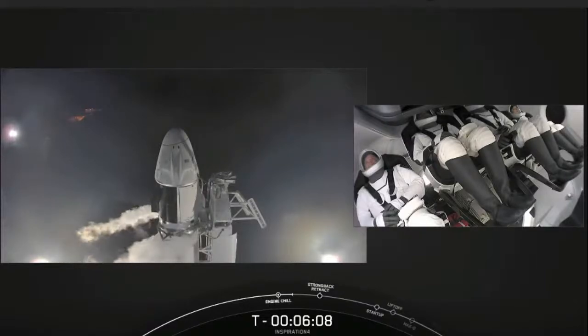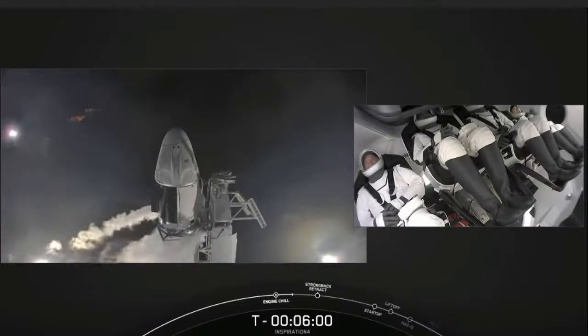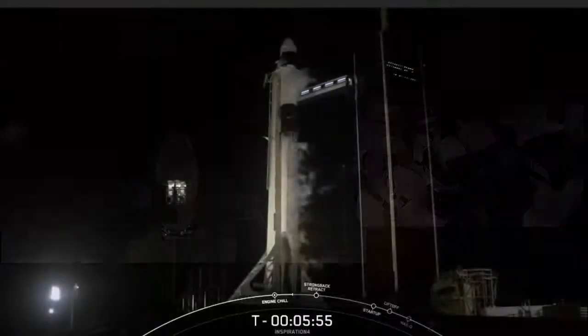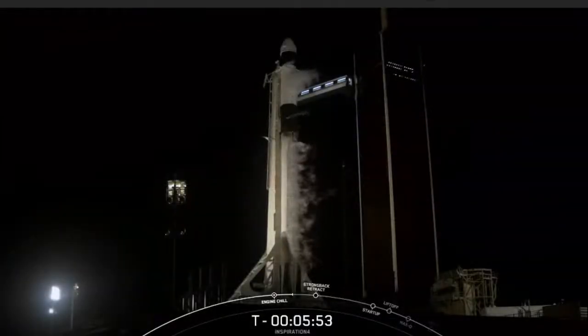What we're getting ready for right now is that RP1 load complete call out. We're right on time. The fuel load, the RP1 kerosene, refined petroleum 1, rocket propellant 1 grade, is loaded onto the first stage. So that leaves us with just liquid oxygen loading continuing on both first and second stage.